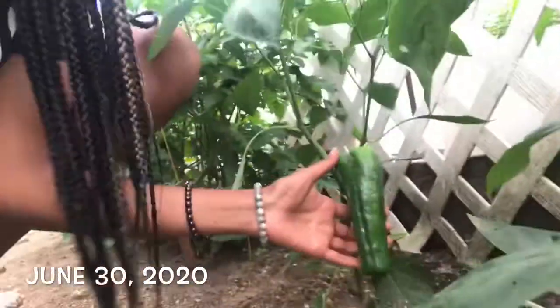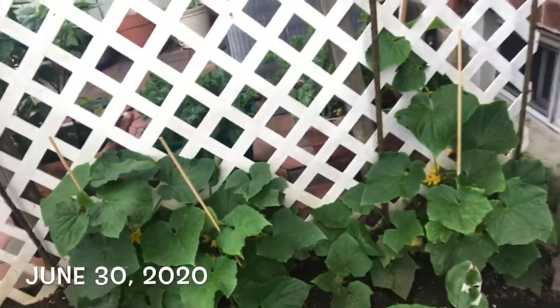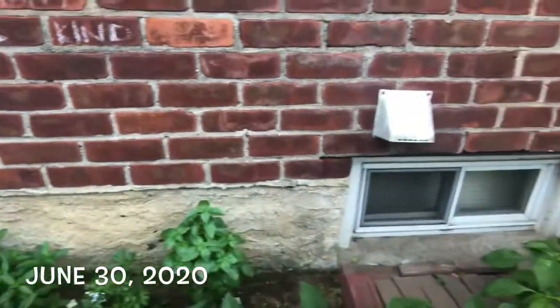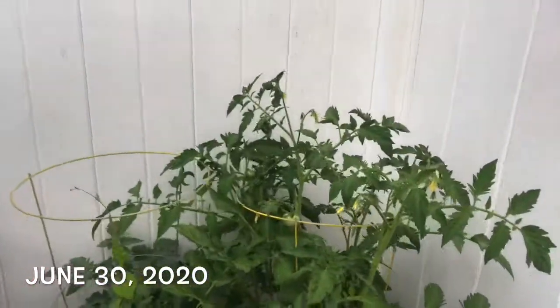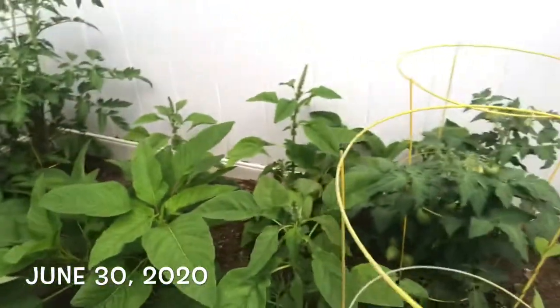Over here we have a pepper, green pepper. And down here is the cucumbers. None came up yet, but they're blossoming. Cilantro, parsley, more cauliflower, more tomato. My tomato here.